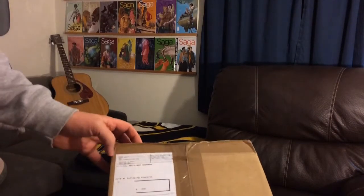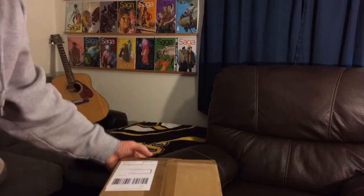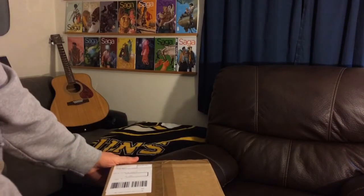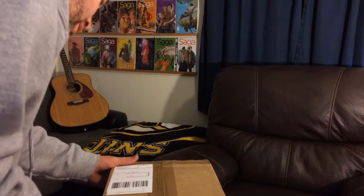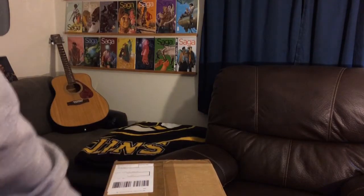Back with another stack. Got a big old box in from CGC. 25, 26 pounds, something like that. I think the receipt said 29 pounds. It says. All right. So yeah, we got some slabs in here.